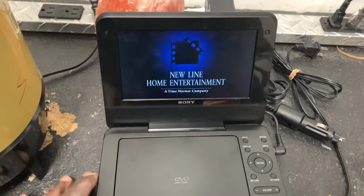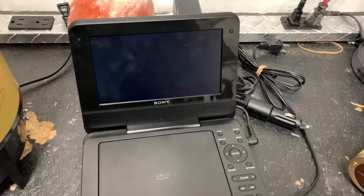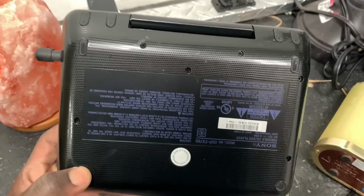So here was a Sony DVD player, and I had to test this out with the Wedding Crashers DVD, and surprisingly these still sell for some good money. The comps on this particular model were still selling for $50.